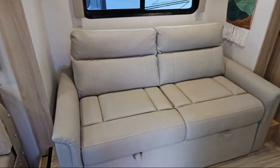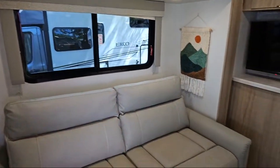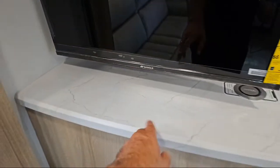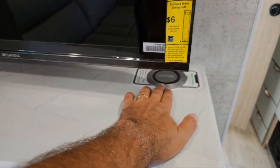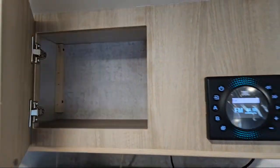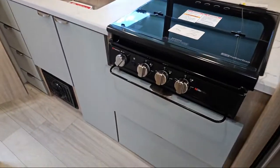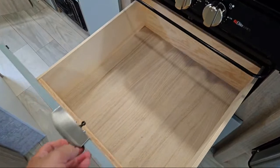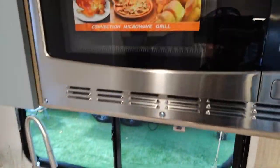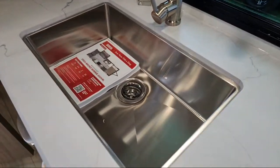Then you have your really comfortable looking sofa. This is on a slide out, which makes this area very, very spacious. You have this little space where you can put things, and you have your wireless charger, your TV, your entertainment center, another cubby up here, lovely kitchen, very nice. There's no oven, it's a drawer. Three burner stove. You have a convection microwave on top, so that compensates. Really nice big deep sink.